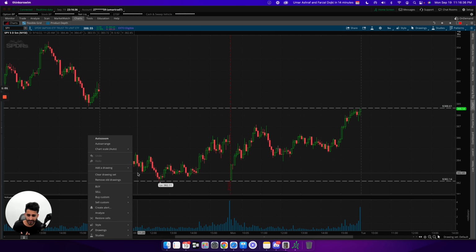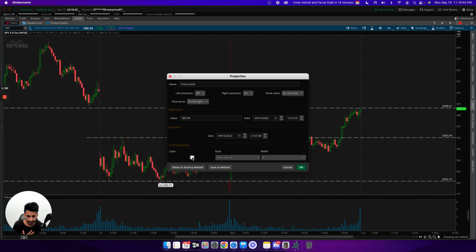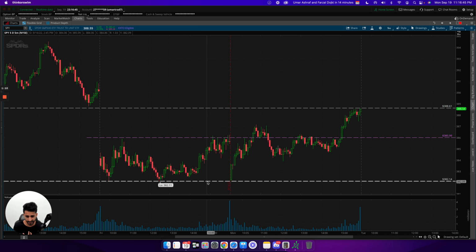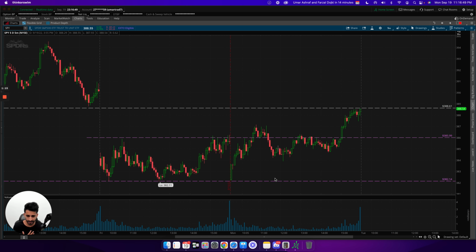When I look at these levels right here, the high and the low of the previous day, these levels are very, very important to me as a trader. So I want to pay attention to these levels. I'm just going to make them color coded.